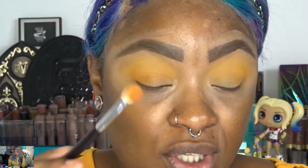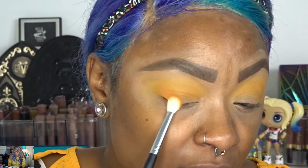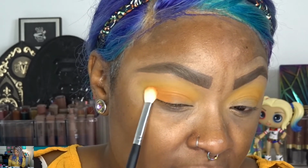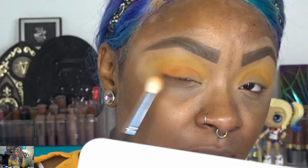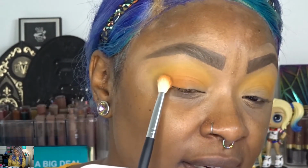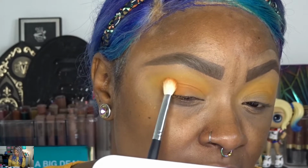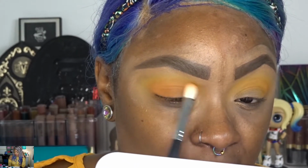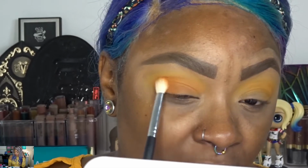I know y'all can. Alright, so now that our eyelids look like mac and cheese, we're gonna go in with the other orange shade, which is a darker orange, with that same brush, and just pat, and then blend. So where you want to put most of your color, or you want it to be bold and defined, you just pat, and then once you get it packed on, then you blend. Pack and blend.